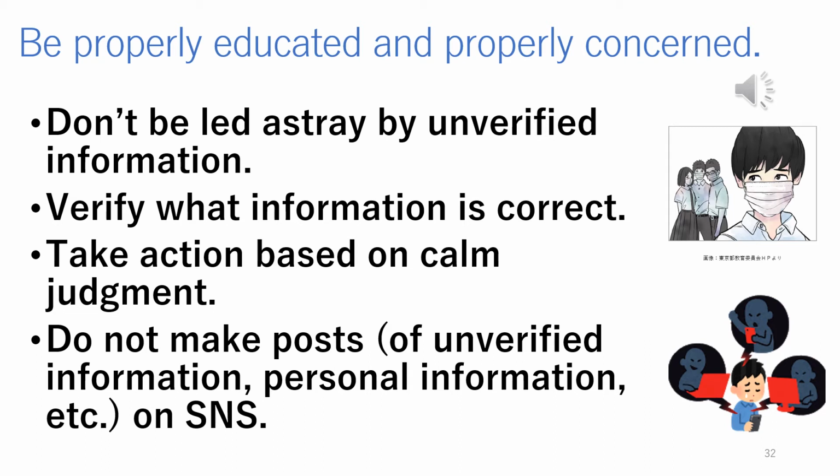It is nearly impossible to completely remove information posted online, including social media, once it starts to spread. Do not post or share personal information or unconfirmed information online. As RAs, if you find out that a resident has done this, please give them a warning and tell them they must not do it again.